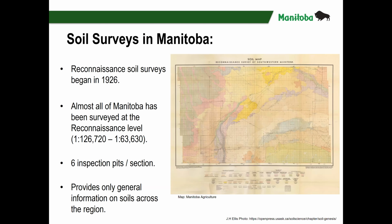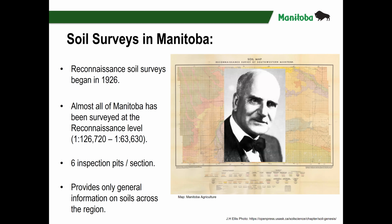So here in Manitoba, we have a long and deep history conducting soil surveys, with reconnaissance soil surveys beginning almost 100 years ago, back in 1926. One of the first Manitoba Agriculture soil survey specialists developed a system of field soil classification that was crucial in developing the Canadian system of soil classification that we still use today to classify our soils here in Manitoba and all across Canada.